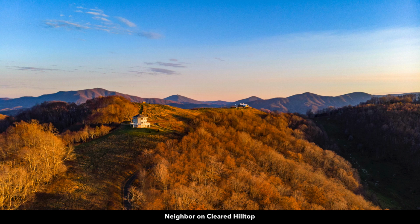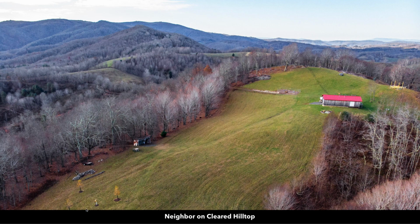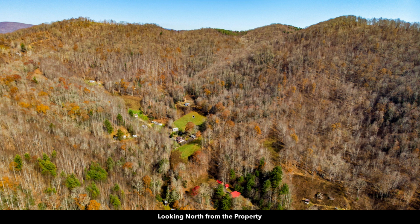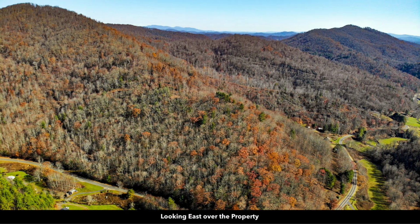Here are some more neighbors that have built on the cleared hilltops. Another neighbor that's cleared the hilltop. A couple structures up here. It looks like they're building an additional one. Then here are some nearby developed properties along Tucker Road and Little Horse Creek. You can see all throughout here people are building up in these hills, and they really blend in with the native trees and vegetation. And these photos were taken in the late fall, which enables you to see through the trees more. In the spring and summer, this will all be lush and green.